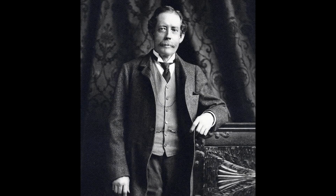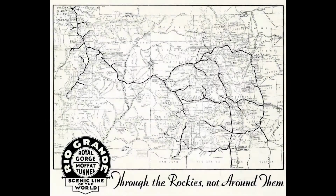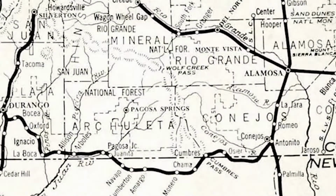On October 27, 1870, William Jackson Palmer, a former Civil War general, founded the Denver and Rio Grande Railroad. The Denver and Rio Grande competed to have the best route to connect to the mineral-rich San Juans. By 1881, the railroad had extended southwest from Alamosa to Durango and was starting construction to Silverton.